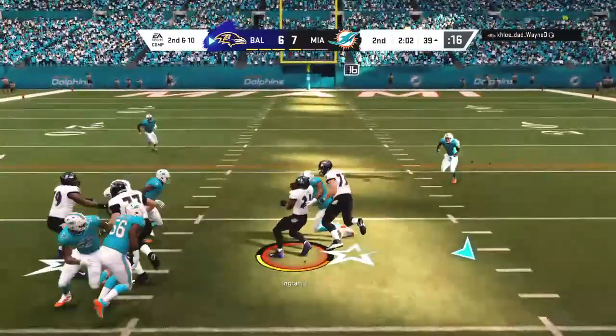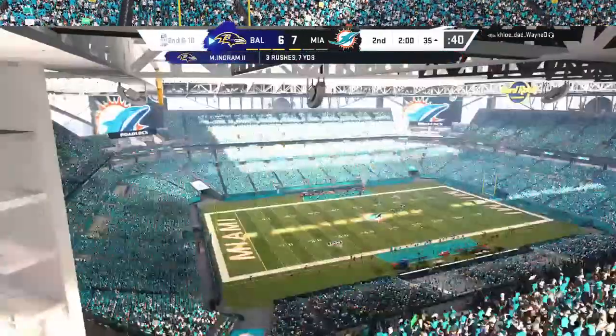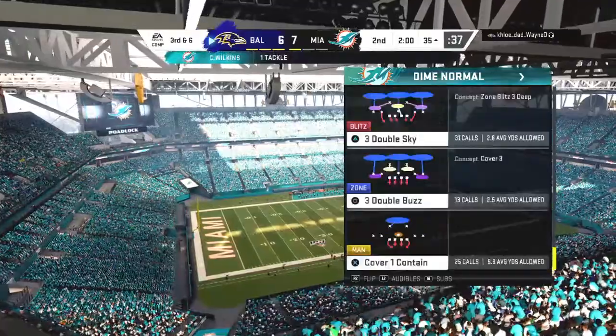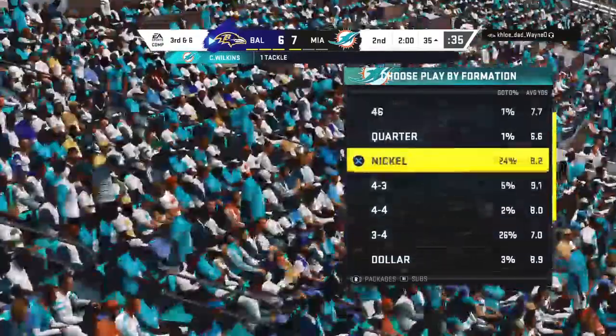On second down, Ingram. And he gets this to the 35. Good for a gain of 5. And we've hit the 2-minute mark in this first half of action.